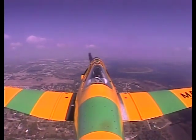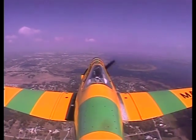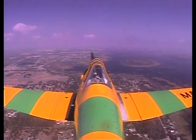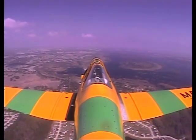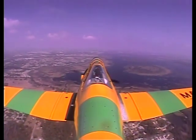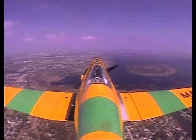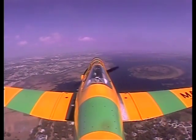Heading 270. Let's go ahead and descend. We've been cleared to 1,000 feet by the tower, so let's go ahead and descend to 1,000 feet. Texan 2, I'm going to have a Cessna turning his base turn in front of you. You'll be following him. You'll be number 2. Okay, number 2 for Texan 2.